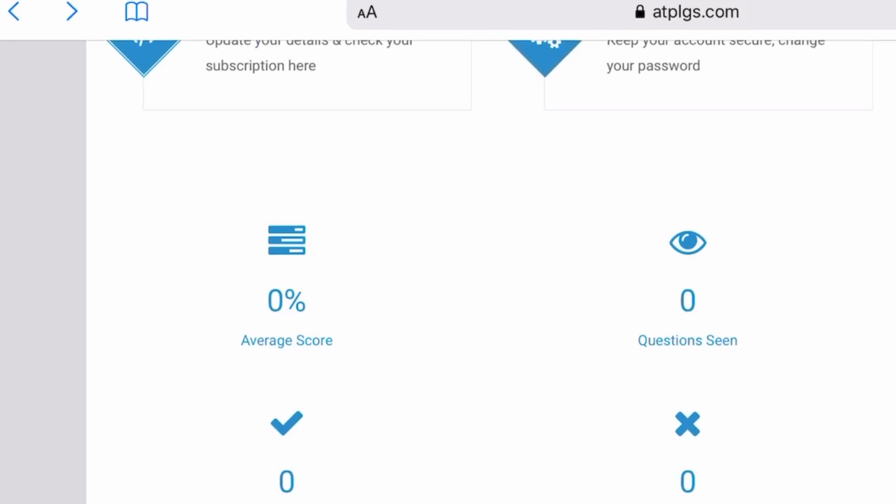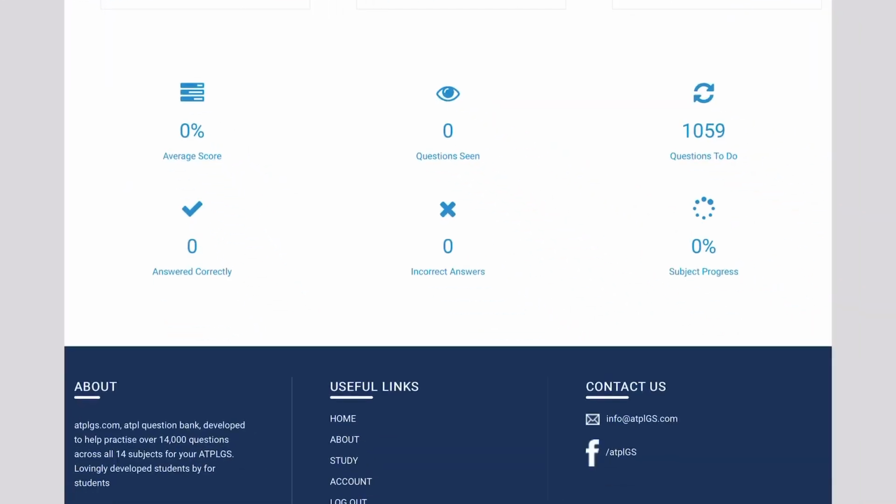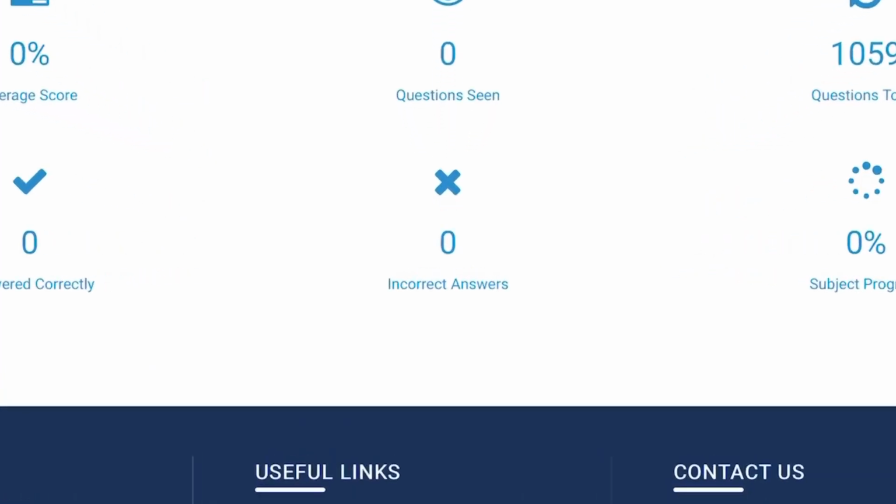But your average score, I used to use this quite a bit when I was doing my ATPLs, just to see which areas were weak and to prioritize my revision. You also can see what your progress is looking like as you're going through all the questions. If you want to focus on incorrect questions or questions that you've got wrong, again, it gives you that feature.